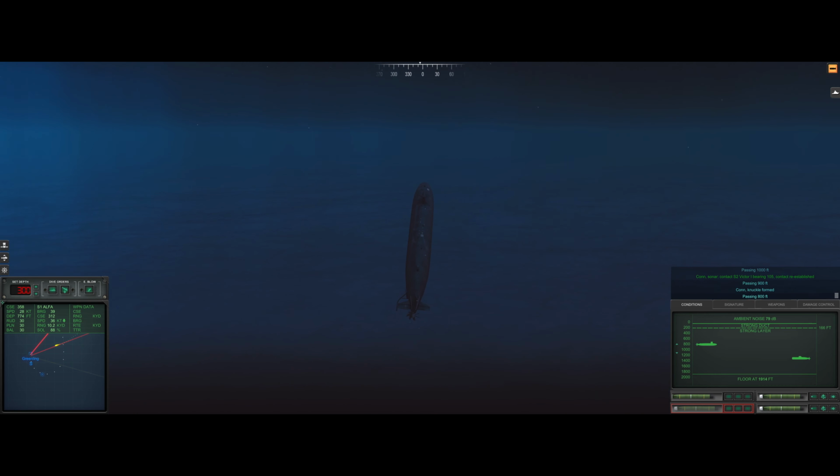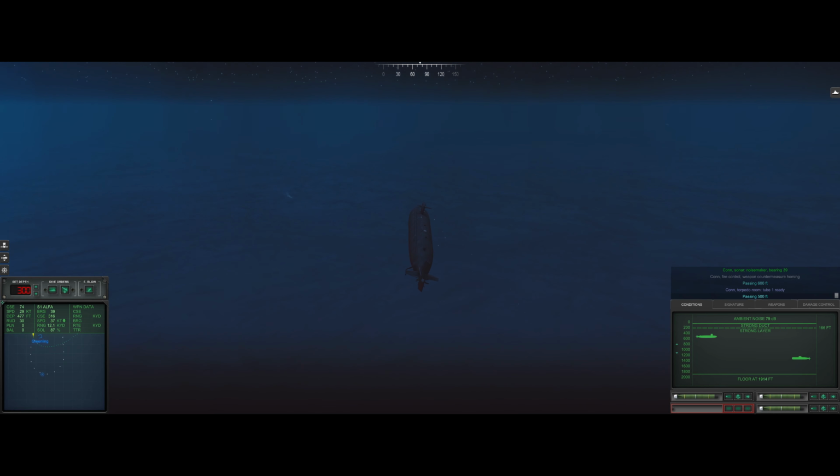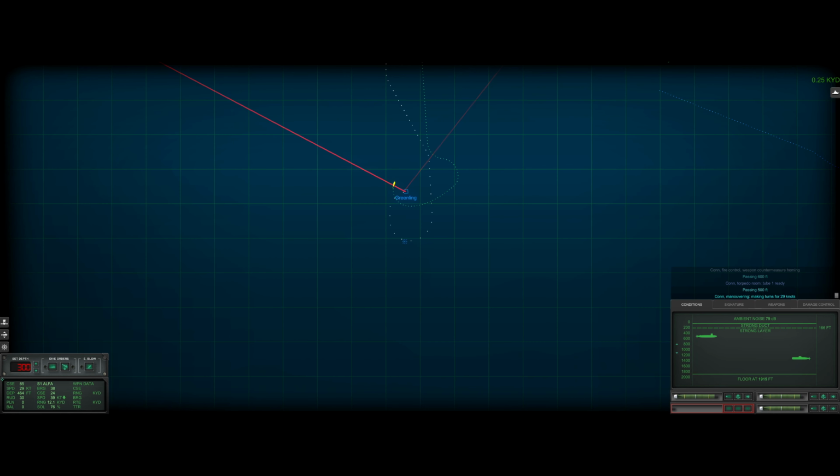Give this a knuckle. Passing 800 feet. Let's take a look. I think we're going to be okay. Passing 700 feet. Con, sonar, noisemaker. Passing 600 feet, a little close, but it's been closer. Passing 500 feet. I'm going to continue my turn. Con, sonar, we are cavitating. See, now there's the other torpedo coming in. Now, we did see it on the external view, but now we're seeing it. Knuckle formed. Con, sonar, no longer cavitating.